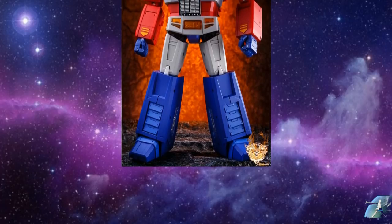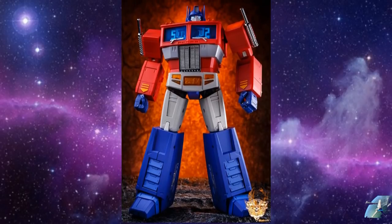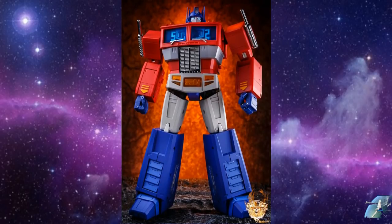Number 10 on my list is Magic Square Prime. I think Magic Square Prime was a good Prime. It looks good in both modes, but in the end, he's a little bit bulkier than I would like, and no die cast and very little paint, and I didn't like that, but I still have mine. I didn't get rid of mine. So he makes my top 10 list, but he's not higher because Magic Square really struggles with paint.